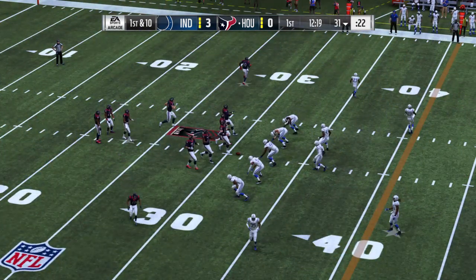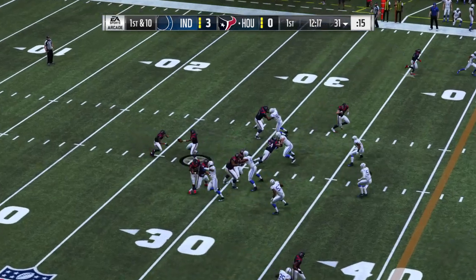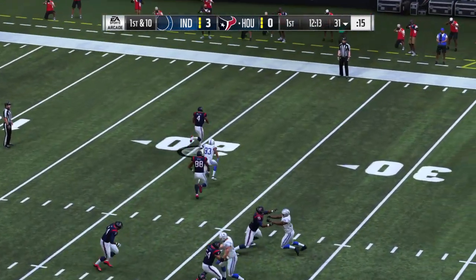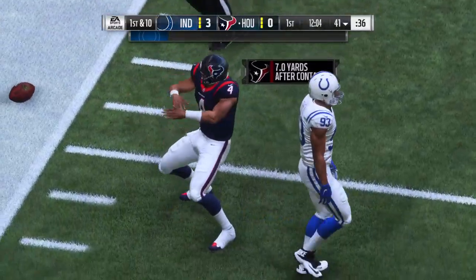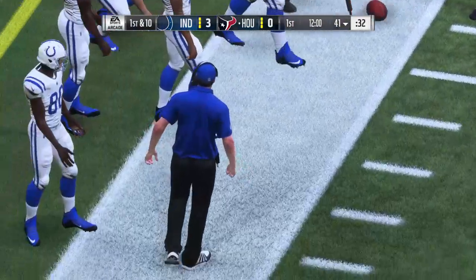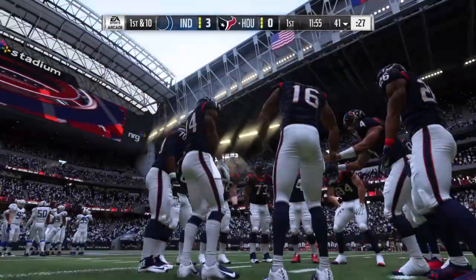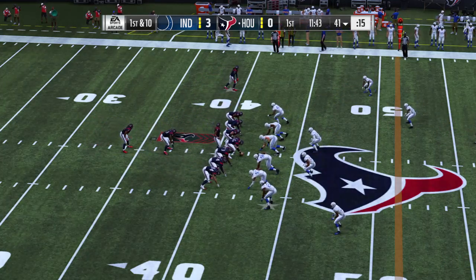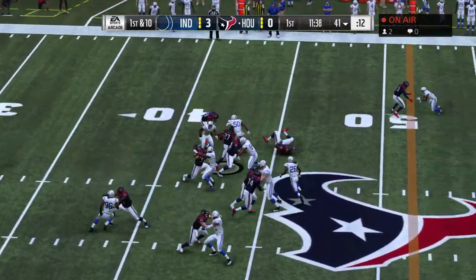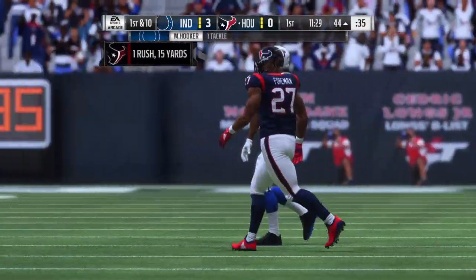Watson will bring up the Texans here, 1st and 10 at the 31-yard line. Down, black 22, black 22. Here's Watson. And they get him down, but not before he takes it across the 40-yard line. A gain of 11 to kick off the drive, and it's a quick first down. They'll run it here. This is Deontay Foreman. And taking it across midfield and inside the 45. 15 yards, the Texans pick up the first down.